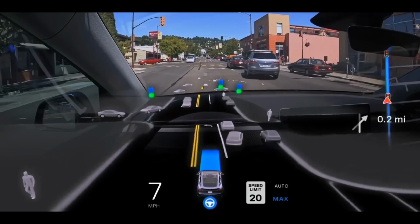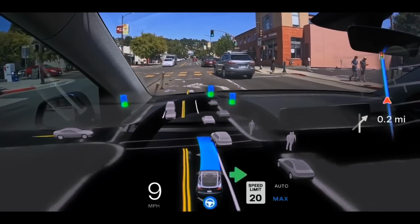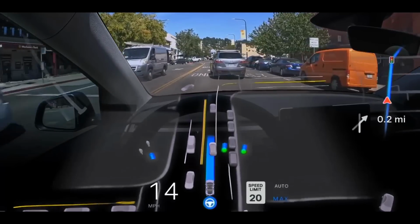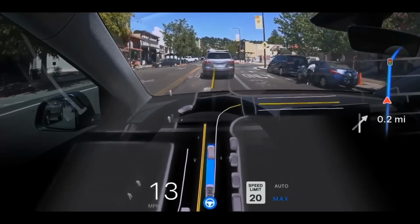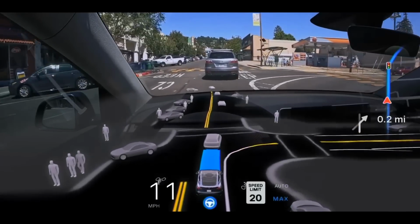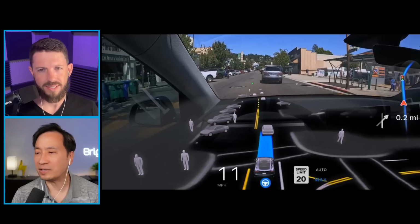It looks normal to me so far. Hmm. Sorry, I didn't see anything there.